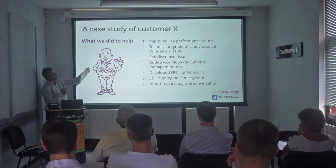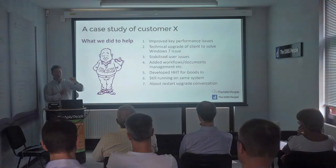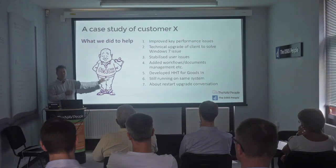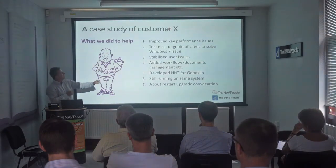We did a technical upgrade of the client. We'll talk about this a bit later. We moved the client, just the client, so the technological piece of this system, to the latest version, which was the 2009 classic version, which meant they could then use their old system on Windows 7. That's all they really needed to do. When the guy said you need to upgrade, all they actually needed was a day or two's work to upgrade the client.